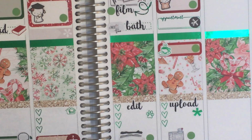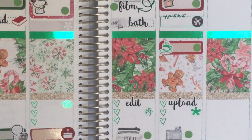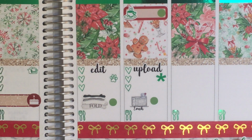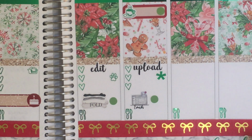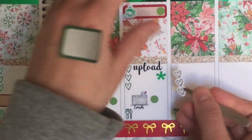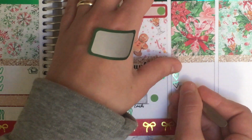Now, okay. I've got this half box in my hand, but I don't actually have anything to use it for. So I'm just going to think about that for a bit. Anyways, on Saturday, I only have stuff down here. So, okay, I'm going to take a checklist. And one of the things on my checklist is cleaning the bathroom.